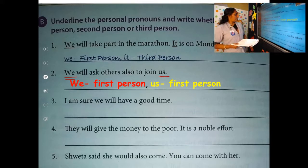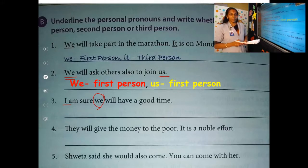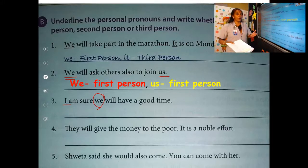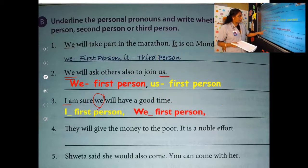Fine. Third sentence. I'm sure we will have a good time. Here also, yeah, which are the pronouns used? Identify the pronouns first. I and we. Both of them, tell me. Both of them are? Yeah, first person. Both of them are first person. Look. I first person, we also first person.